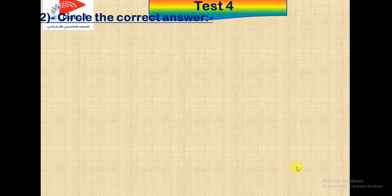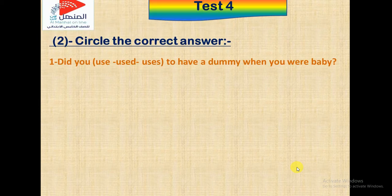All right. Circle the correct answer. This is a grammatical one. We talked about past habits before, and we said we use used to. And I told you before, in any question that has did, we should use the infinitive form of use, which is use, all right? Or after the negative form of used to, which is didn't use to. So after did or didn't, we use the infinitive, which is use, all right?